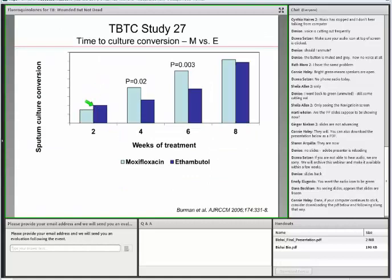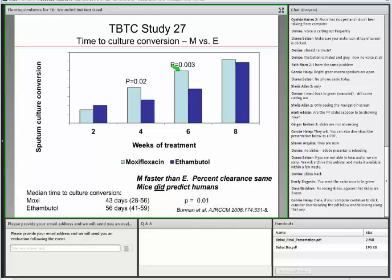Between 2 weeks and 8 weeks, the moxifloxacin regimen, where moxi was added in place of ethambutol, and just the standard therapy regimen, really were no different. But there was an effect during the 8 weeks where moxifloxacin led to higher rates of culture conversion at 4 weeks and then at 6 weeks, and that was statistically significant. So this essentially exonerated the mice. This is pretty much what the mouse model showed. No big excitement by putting moxifloxacin in place of ethambutol.